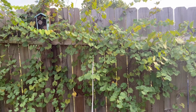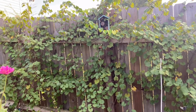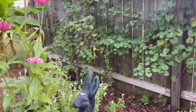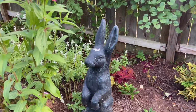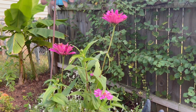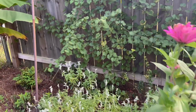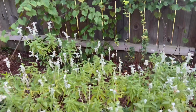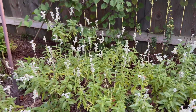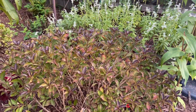Of course, this is our grape here in the south. This is the muscadine. We just harvested muscadine, and Ty made a muscadine cobbler, which is very good. And here we have this zinnia. It's a volunteer here. They reseeded from last year. And then I have another flush of this white salvia. They are very good for the bees.